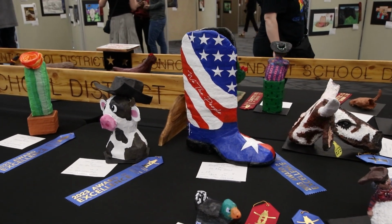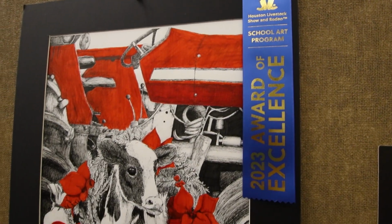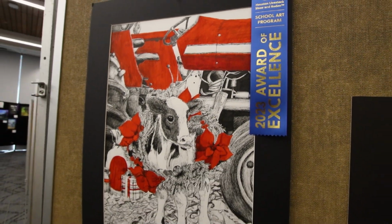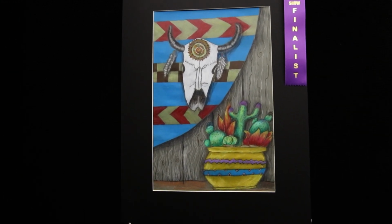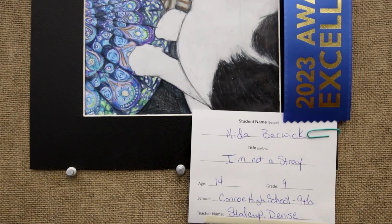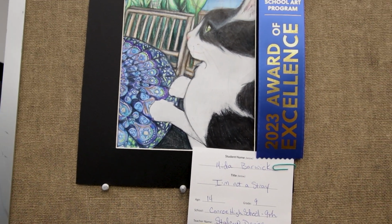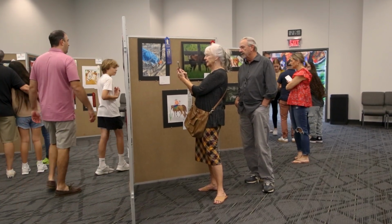So in the ballroom, we have over 650 pieces of artwork from Conroe ISD students, ranging from pre-K all the way up to 12th grade. And every year, it never surprises us how wonderful these pieces are. So many people have walked through here just amazed at the skill set of our Conroe ISD students and wanting to actually ask questions about how to purchase some of those pieces.